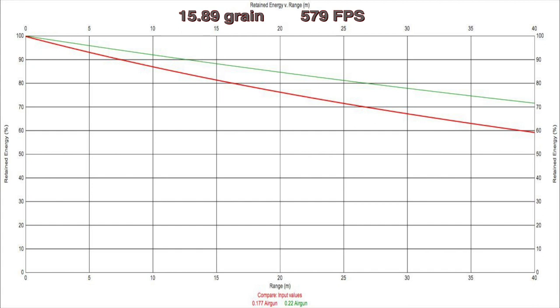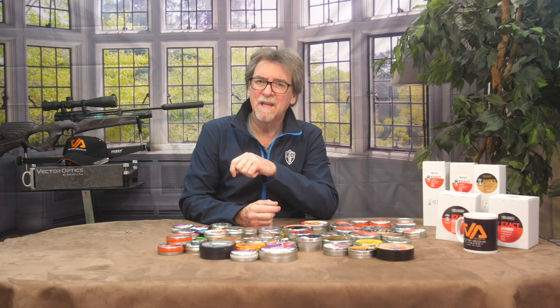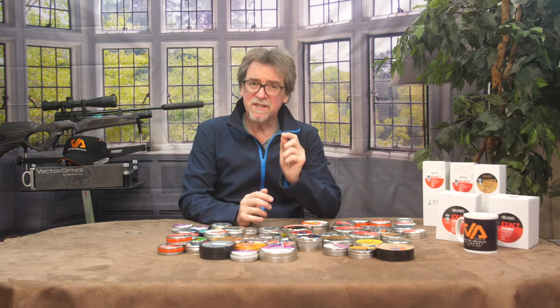This will leave the barrel at a lower speed of 579 feet per second to achieve the same result of 11.84 foot-pounds. So considerably lower velocity from the heavier .22 for the same power level. It's when it gets out at ranges that we can really see the difference in those power figures. So, the same projectile but out at 20, 30 and 40 metres. This then is what happens as a direct comparison between the two most widely used pellets for these two calibres.